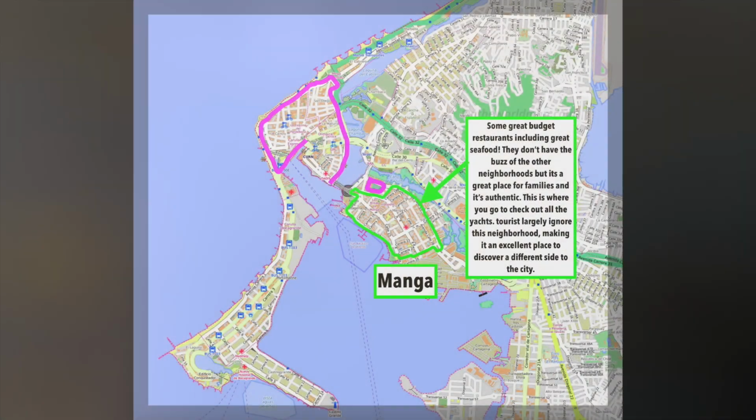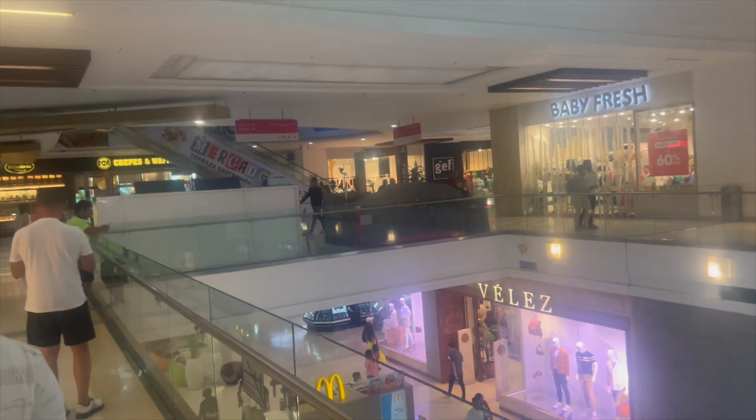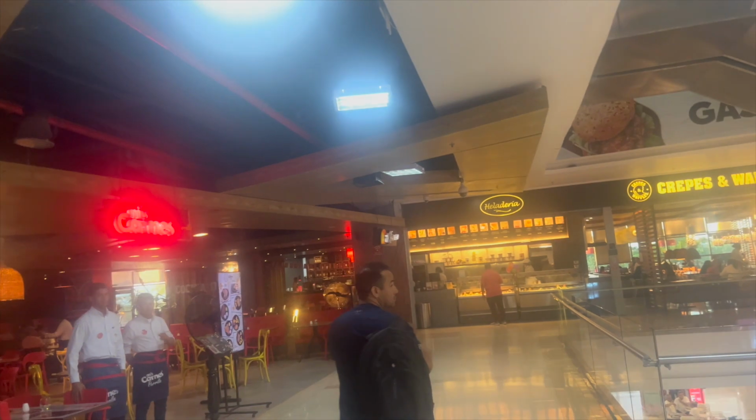Now, let's go across the bay to Manga. Manga is definitely not as touristy, and it has an authentic everyman vibe to it. We went there twice this trip. The first was to go to the fantastic mall they have there, the Plaza Mall. This mall is reminiscent of the malls in their heyday in the United States.